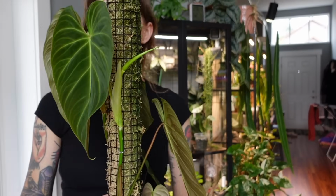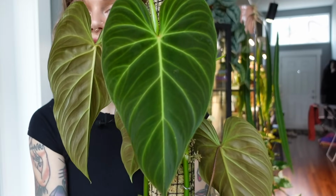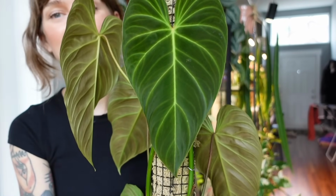But I'm just really happy that this one has been doing well again, growing like crazy. And wow, there are stunning new leaves all the way around the pole. Everywhere I turn it, there's a beautiful leaf. Look at this one, this one's really fresh. Oh, it's so pretty. I just love this one. It tolerates being underwatered and grows so quickly. I have no bad things to say about Philodendron Splendid.